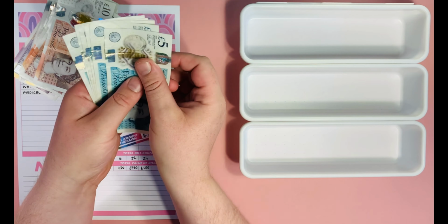Moving over to groceries. So we do £200 and we spread it out over the week. So we have 8 20s, 4 10s. 1, 2, 3, 4, 5, 6, 7, 8. 1, 2, 3, 4. Let's count that, make sure it's 200. 60, 80, 100, 20, 40, 60, 80, 200.